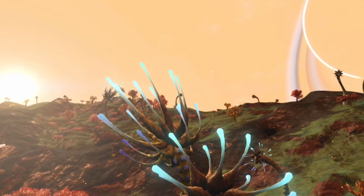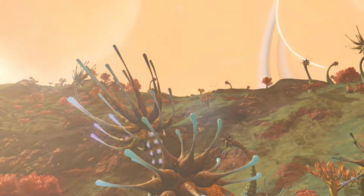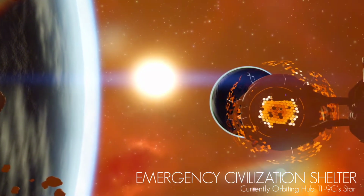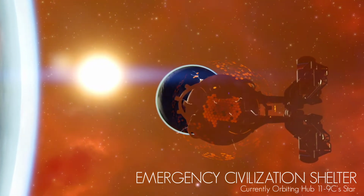Without the energy from Hub 11-9C's star, life simply could not exist on its planets. Stars themselves are not eternal, and their death brings on the end for all life in the planetary systems they once sustained. Some civilizations are able to flee their failing star system before its collapse, living in the void of space in mechanical biospheres, searching for a new stable system to call home.